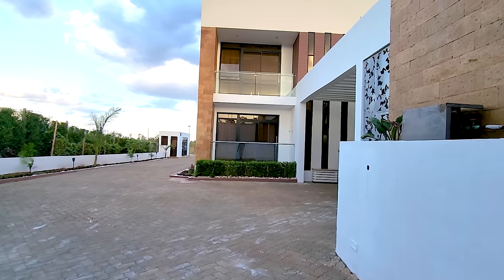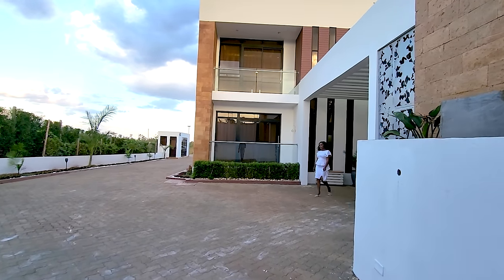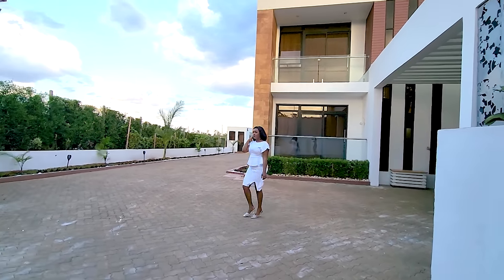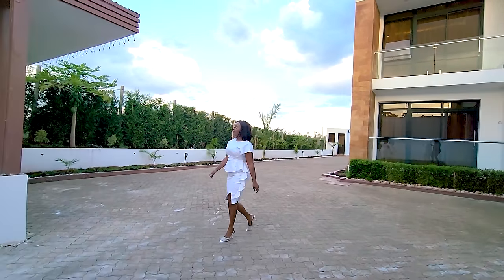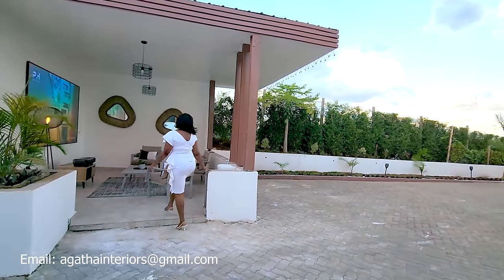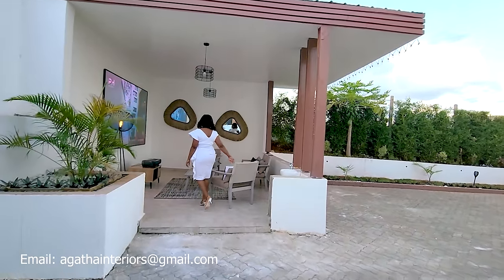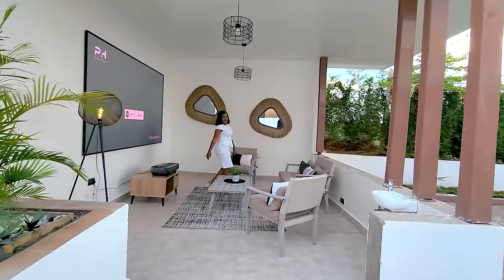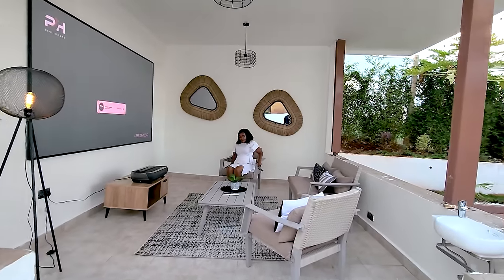Now let's check out the remaining part of the house, which is the gazebo. Because this space is open and prone to dust, we wanted to work with neutrals and colors which are low maintenance. To make this space cozy, my client wanted a big TV, and we got a 120 inches TV on this space.